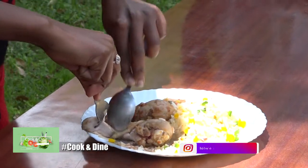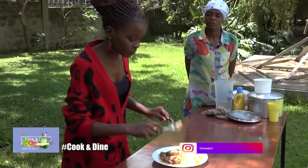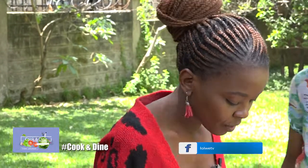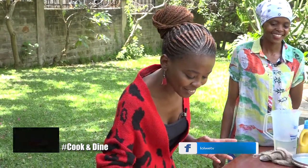Awesome. Yeah. Wow, it looks so soft. Oh, I'm even feeling the mixed spice. That flavor is so rich. This is so nice. It's so juicy. Whoa! I don't know where to start. Where to finish?